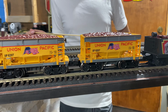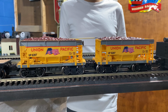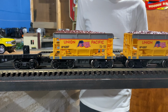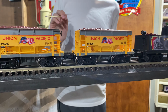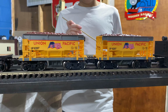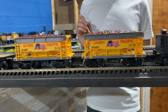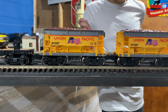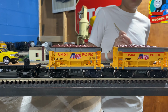These are Union Pacific. These come in as 2 packs. They're from Menards, and they're really nicely done. You can see they got a nice flag on there, the Union Pacific flag with the Union Pacific Railroad there. Most everything is just cast in. These aren't $200 Lionel or MTH cars. They got the add-on brake wheels. That's really the extent of the add-on stuff.